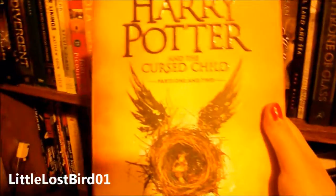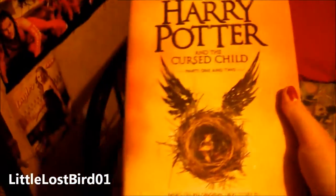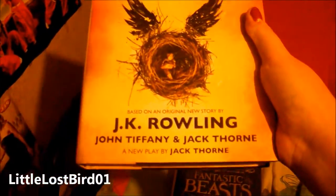Then we have The Cursed Child, Harry Potter and the Cursed Child by J.K. Rowling, John Tiffany and Jack Thorne. Then I have The Casual Vacancy by J.K. Rowling.